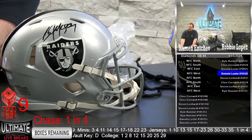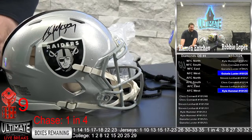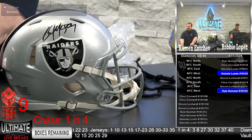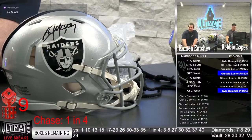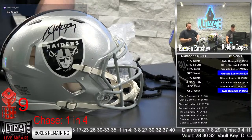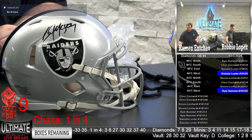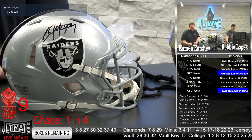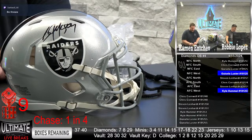Awesome hit. One of the best running backs, one of the best athletes to ever play, Pro Bowler in the NFL, All-Star in the MLB, Bo Knows, Kyle Hummel, very nice, authentic, dual sports superstar. A lot of folks, Robbie, say had he not gotten injured, he could have been a Hall of Famer in the NFL and the MLB. Oh, yes. Freak of nature as an athlete. Beautiful lid, Kyle Hummel. You've got Bo Jackson.